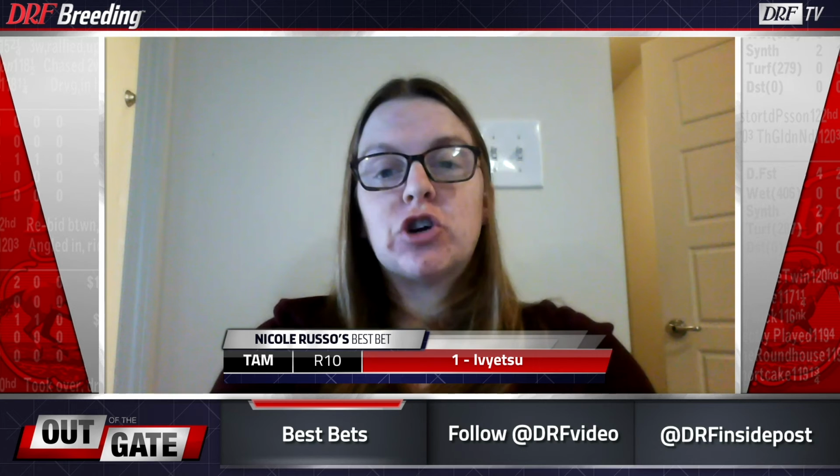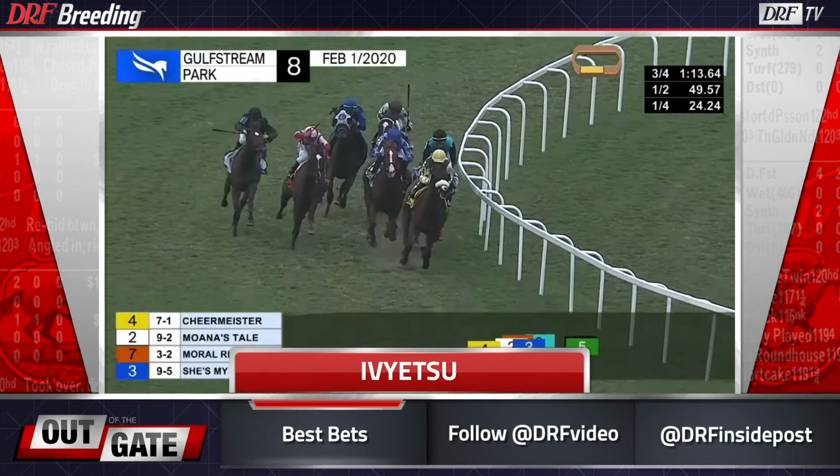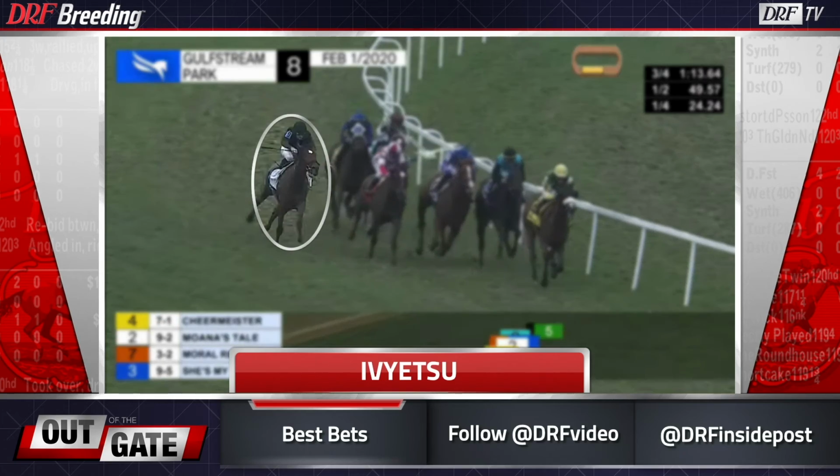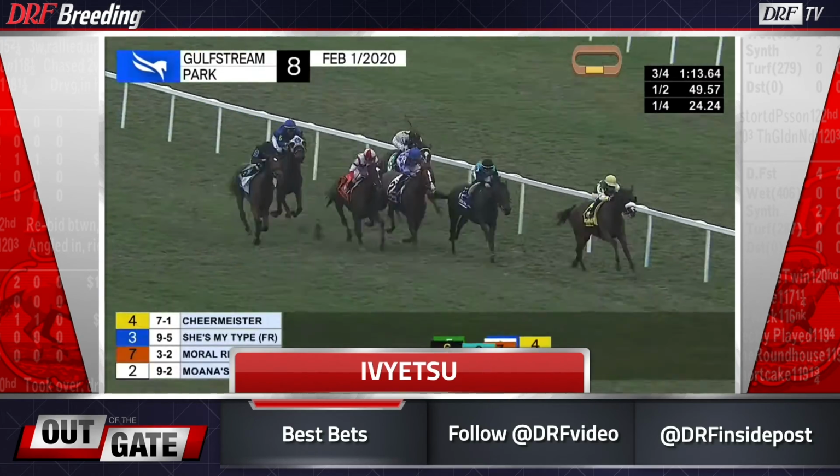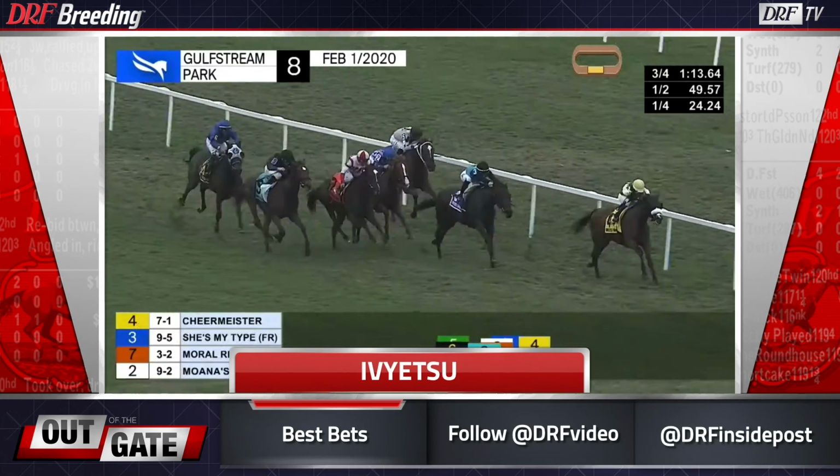She did break her maiden going 1 1/16 on the Churchill Downs main track last fall. However, Churchill's dirt is often kind to turf-type horses. And when Ivy Etsu finally got on turf last time out, she was beaten less than a length when third in the Grade 3 Sweetest Chant, which we'll watch here. The winner, Cheermeister, flattered the bunch when she came back to win the Grade 3 Here Comes the Bride recently. Runner-up Michelin is back in here on Saturday.